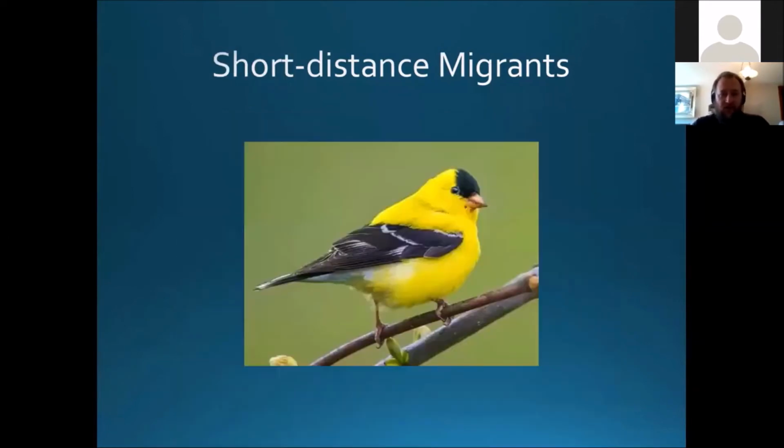Some birds are short distance migrants, like this American goldfinch. And you might be thinking, wait a second, I see goldfinches all year round. Why aren't they year-round residents? The cool thing about goldfinches related to where we live is that, yes, they can be seen here year-round, but because they are short distance migrants, we don't see the same individuals here year-round.